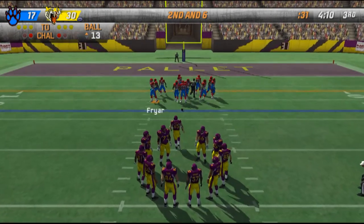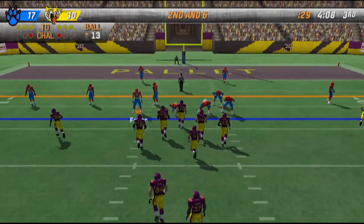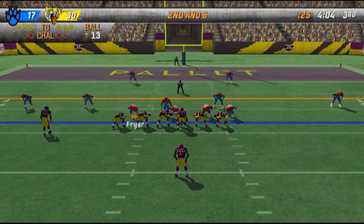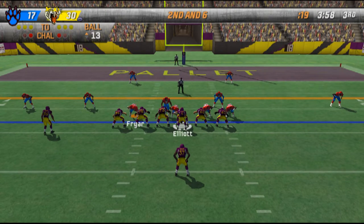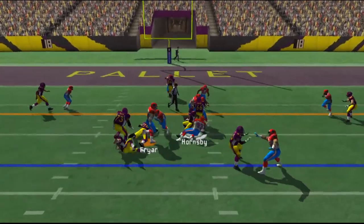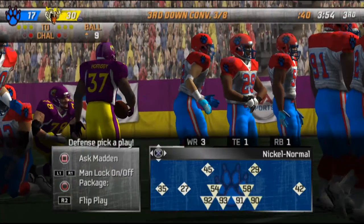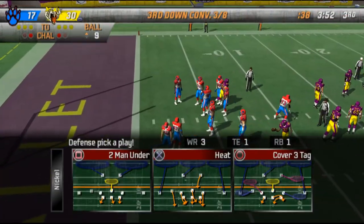And this is the ninth play of this drive. They're inside the 15. He tucks it away. Rogers comes up to make the play at the 9. Number 37 rumbles forward for a gain of 4.